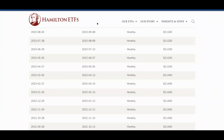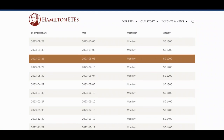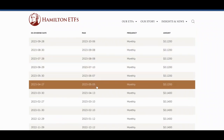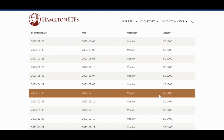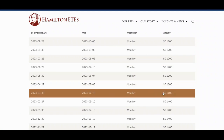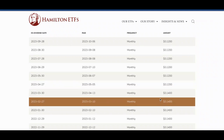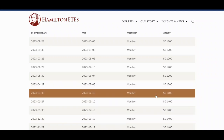So if we look at its recent distributions, you will find that it has actually reduced its distributions from 14 cents to 12 cents. So until March 2023, they were paying 14 cents per share every month. Now they are paying 12 cents per share every month. And again, this is not a bad income, but we can clearly see there has been a reduction in the income they are paying out.